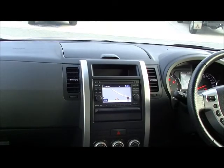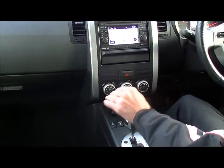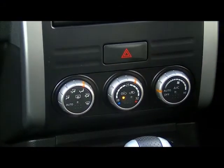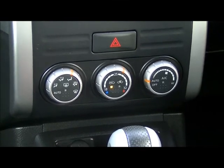And then we move down to our climate control air conditioning. So we can set ourselves up whatever temperature we require. A little bit cool in Berwick today, so we've actually got the heater on. Not that you can even hear it running.